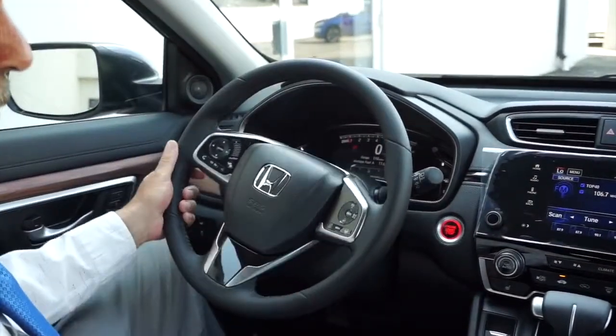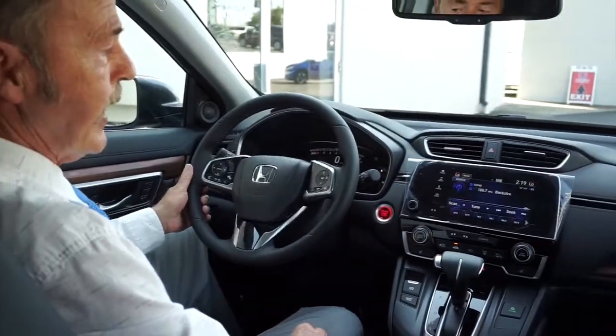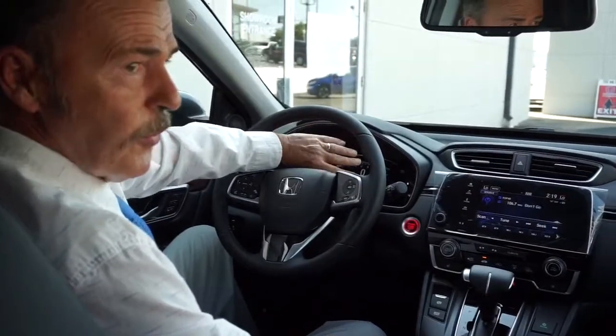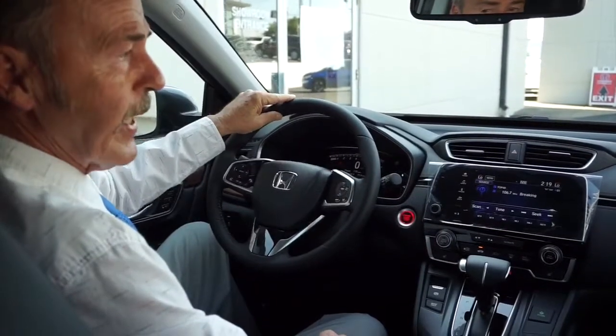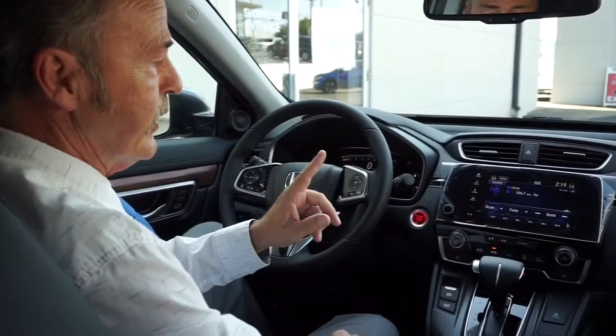When I'm driving down the road, if I'm moving around in my lane, I'm going to get two things that happen. First, every time I go out of my lane, I'm going to get a lane departure warning. And secondly, it's going to move the steering wheel and put me back in the middle of the lane. That's lane keep assist system.